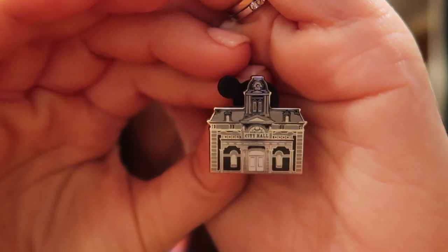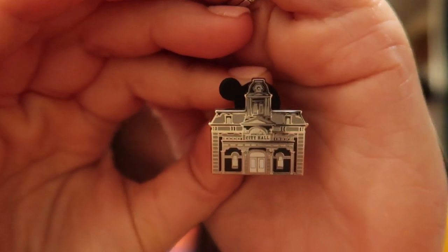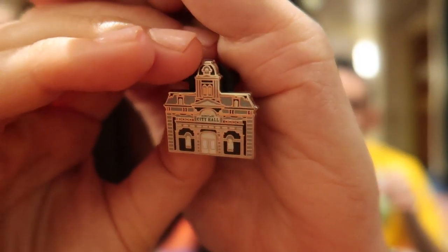This is City Hall. This is where you go when you have a complaint. Yeah, that's guest relations, right? I should have gone to guest relations this morning with all the line shenanigans. Oh yeah, I about had it. That's a pretty nice pin though. I like City Hall. It's iconic.